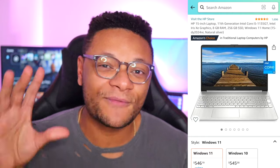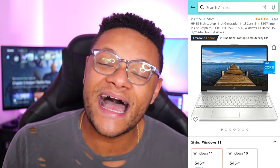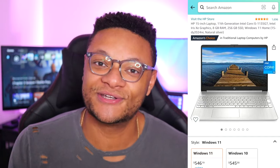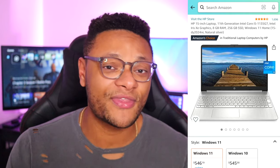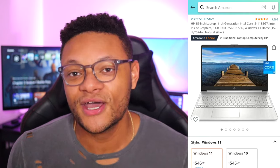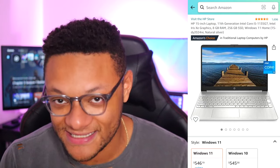But in this case, with these graphics that you're getting with this Intel chip, it's going to be up to 4 times faster than the graphics that you're getting with the Intel Ultra HD on the Celeron chip. Now, along with that i5 chip and a little bit bigger display, you're also getting 8 GB of RAM and 256 GB of SSD space.